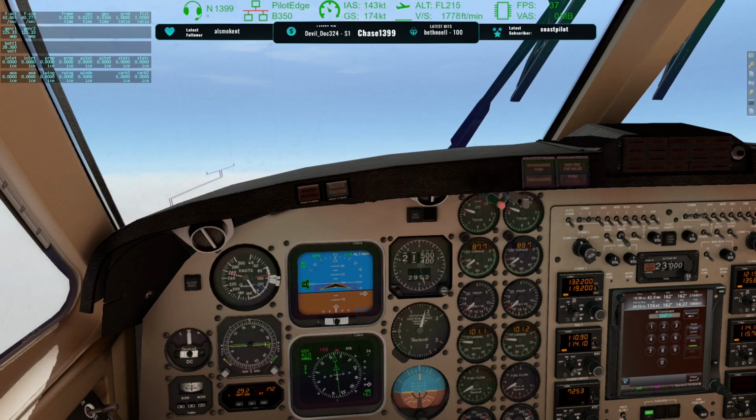105 member Alpha, El Paso ground runway 26 left, taxi via Zulu 1 and Lima.